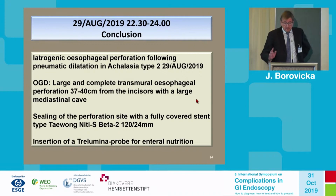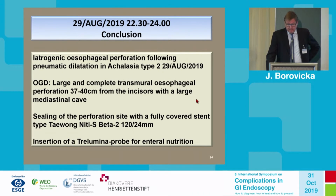So the conclusion the same day at midnight was that there was an iatrogenic esophageal perforation following pneumatic dilatation. It was a large and complete transmural esophageal perforation. It was sealed with a fully covered stent, and enteral nutrition was installed.